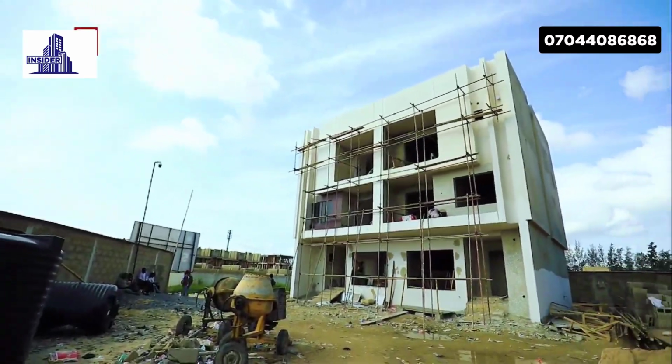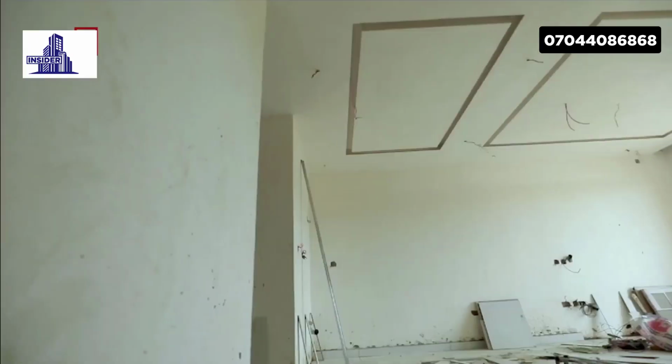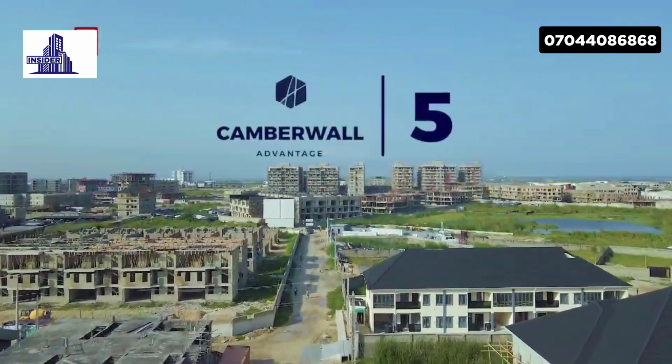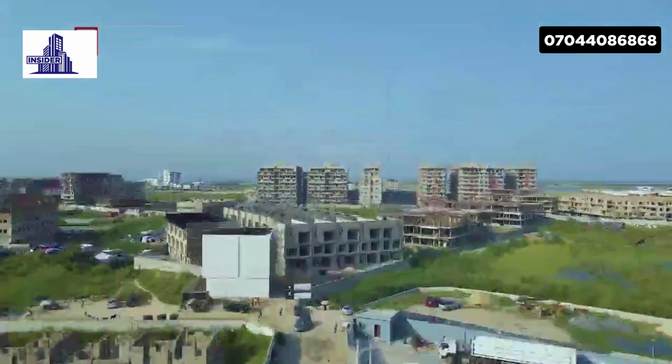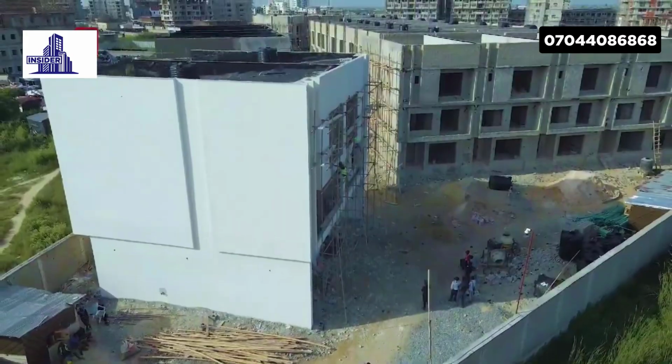Now, Kambawa Advantage 5 is a luxury construction of 4-bedroom terrace plus a BQ, gym and study in Lekki Phase 1 off the Freedom Way, just about a minute from the main road and located in a serene environment. This apartment is a super luxury construction, comes with lots of beautiful features and facilities. The estate is a gated environment.